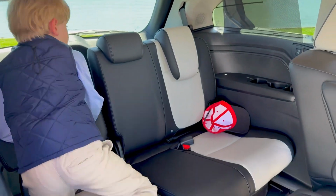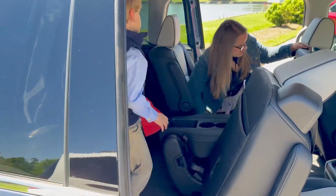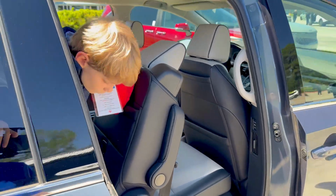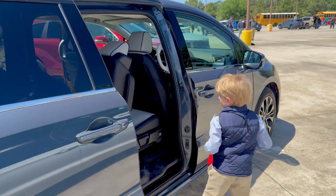Tucker, why don't you grab your hat and meet us around in the back of the vehicle and we'll show off how you fold the seats down in this one. Come on out this way, T-Man. And show us how to power close this door. I know you love power closing the doors. How do you close it?